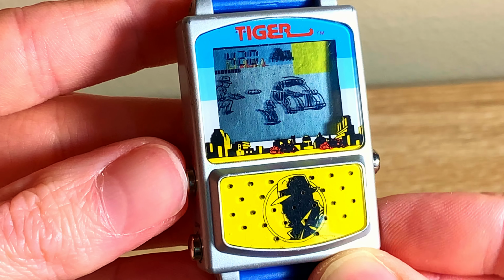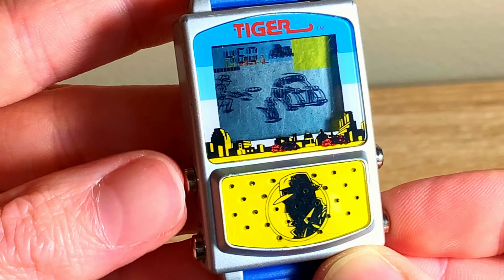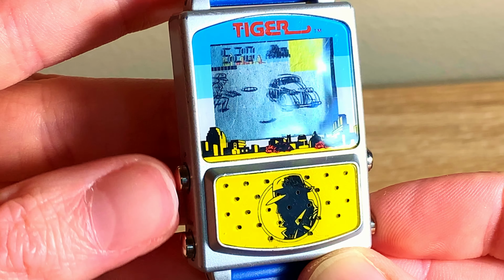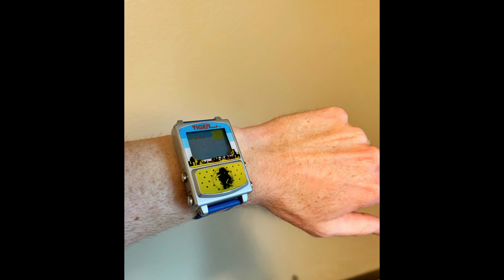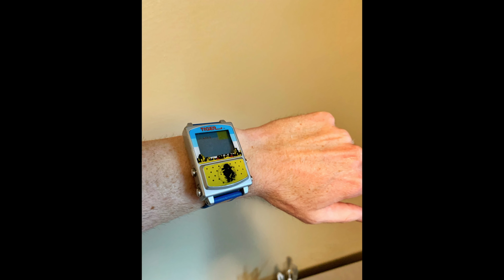There's no actual timekeeping functionality on this watch, so you can't even use it passively as a clock. It's just the game. But as a fashion accessory, it sits nice and large on the wrist, and its bold primary colors are sure to catch the eye of your colleagues.